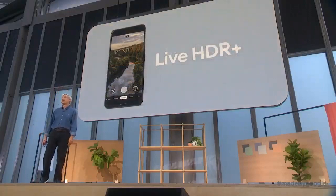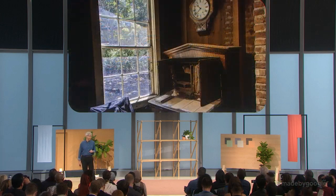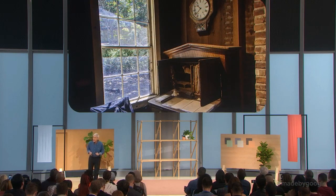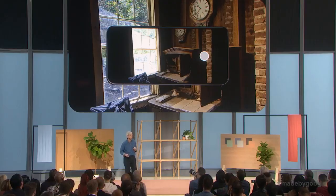So what new computational photography features are we launching with Pixel 4? 4 of them. First, Live HDR+. Everyone here is familiar with HDR+'s signature look and its ability to capture extreme brights and darks in a way that looks crisp and natural. But even phones with good HDR solutions can't compute them in real time, so the viewfinder often looks different from the final image. In this example, the window is blown out on the viewfinder, which might tempt you into fiddling with the exposure.